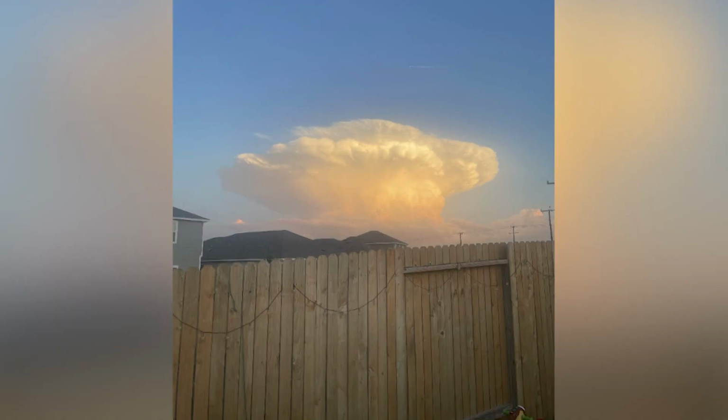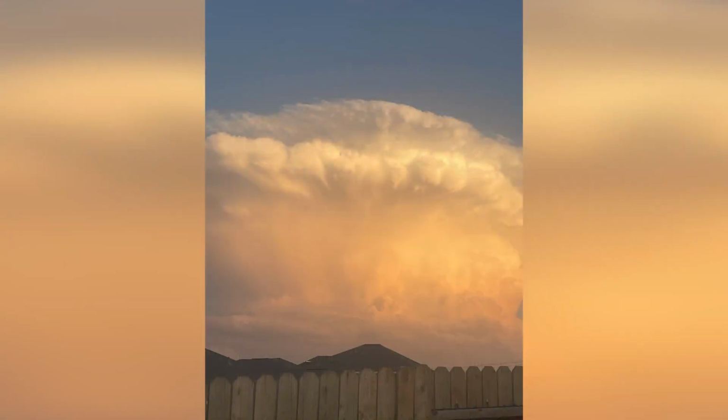Phil, we had some nice thunderstorms south of San Antonio, and some of them were sent into our newsroom. Some nice pictures, that is, and just incredible. Take a look at some of these photos. And they're forming cumulonimbus clouds.